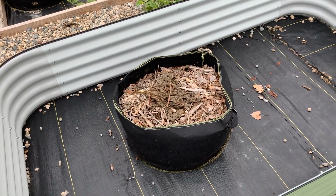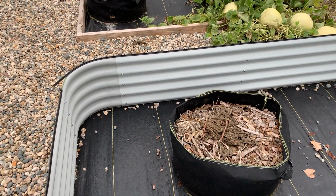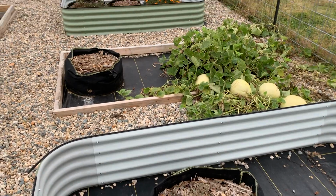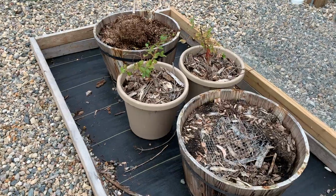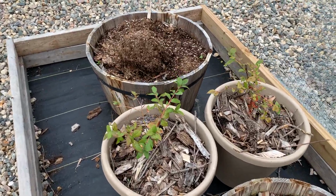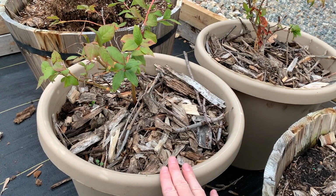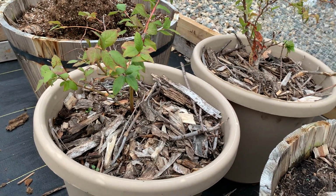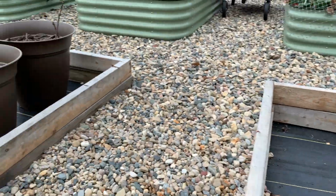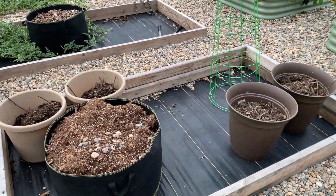And then we'll fill it with wood chips and then just some of the extra soil from the stuff around here. And that will happen with that one as well. Then I've already transplanted my little blueberries, and I'm just gonna leave them out here for a little while until it starts to freeze, and then I'll move them inside the porch. And then everything else here is just holding dirt, basically.